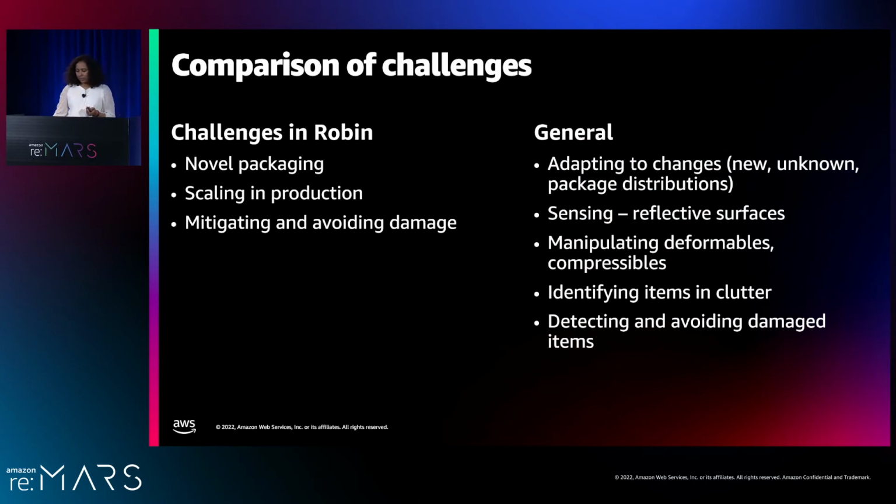So quickly summarizing the challenges in Robin, there's a good overlap between challenges in Robin and challenges in robotic manipulation in general: novel packaging, scaling in production and adapting to the diversity, and mitigating and avoiding damage itself. Those are the broad streams. So we started with Robin package manipulation as one of the first applications to learn from, to deal with this smaller subset of challenges. But this is a stepping stone to a longer term roadmap for manipulation at Amazon.